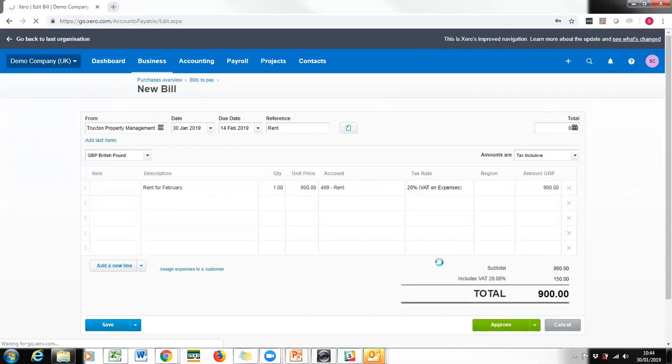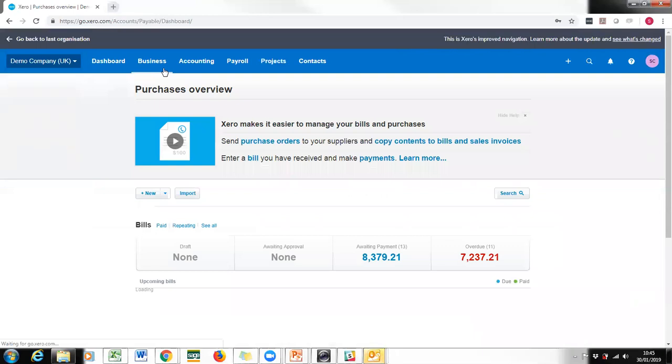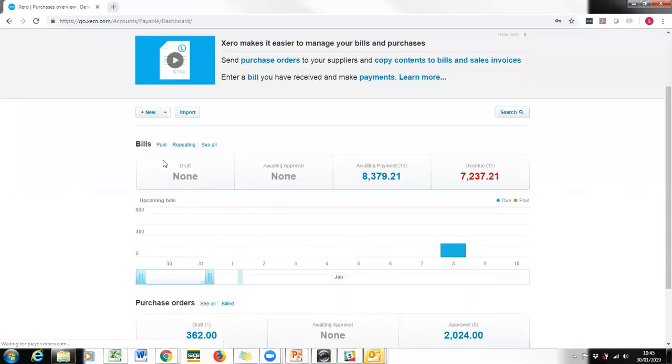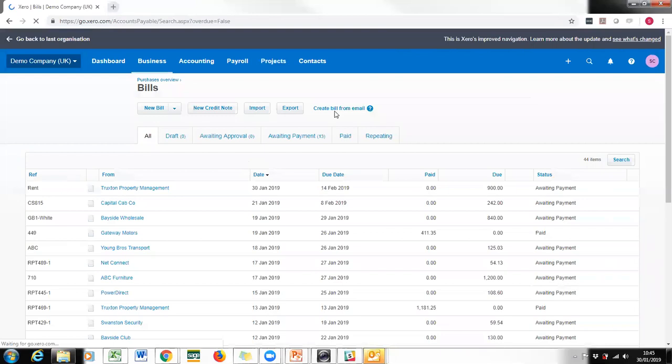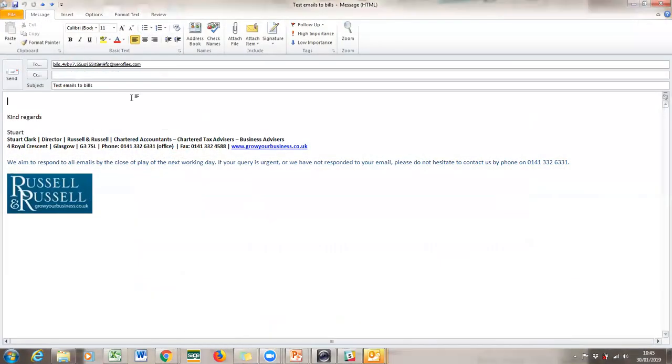Now, there is another way to invoice or add bills like this. And if I go back to the purchase overview, I'll show you this. It allows you not only to put the invoice in a bit quicker, but also to retain your records online on Xero rather than having paper files everywhere. So I go to see all. We've got create bill from email. Now, if I click on that, it gives me my own personal email address for this company that I can send invoices to.